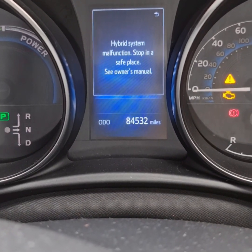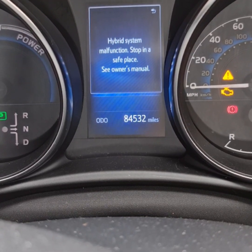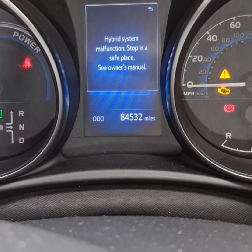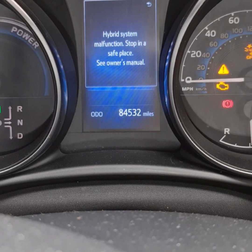This video's on an Auris, 68 plate, fairly new car, 84,000 on the clock. Nice looking car, very tidy. It says hybrid system malfunction.